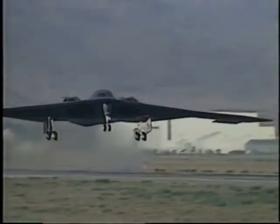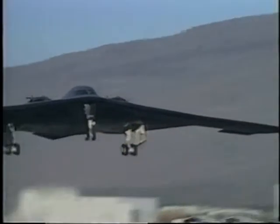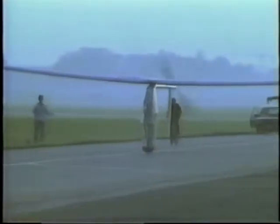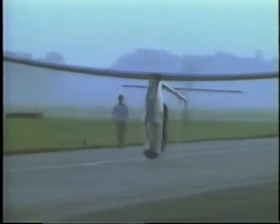Yet some 40 years later, the B-2 stealth bomber had many of Jack Northrop's flying wing characteristics, and indeed is made by his company. Sadly, he himself did not live long enough to see the B-2 fly. But of all the fields of aviation, the most bizarre has been the pursuit of successful human-powered flight.